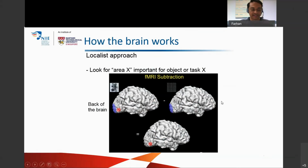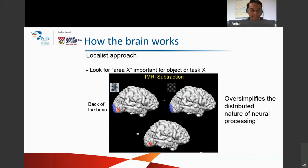Let's say when a subject sees a picture of a teddy bear, both the blue and red parts of the visual cortex in the back of the brain become active. When a picture of dots is shown, only the blue part becomes active. So by subtracting one from the other, you get a single part of the brain that seems specialized for processing teddy bear pictures. This is a widely used approach, especially in the early days of fMRI research, but there are weaknesses. One important weakness is that it oversimplifies cognition, which can involve distributed processing over many parts of the brain. Nonetheless, the subtractive method or localist approach can be quite useful.